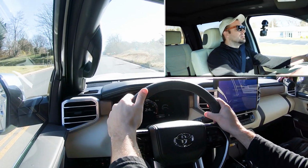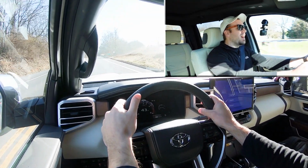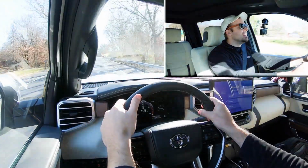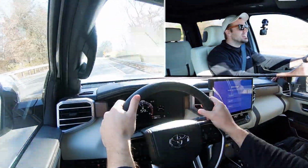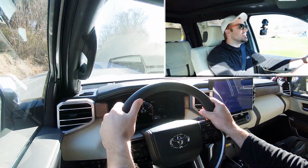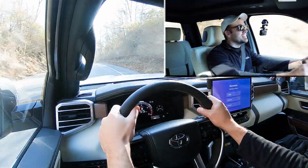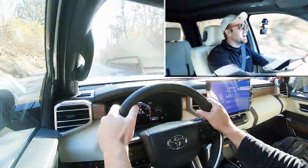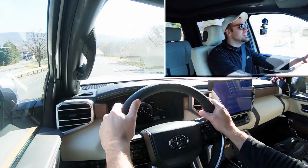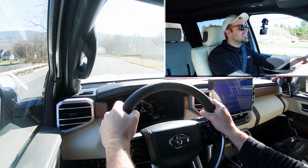Off we go. Hey, buddy. Holy cow. That's impressive. All right, this thing is actually dang quick. I didn't expect it because this is kind of a mammoth of a truck. But yeah, acceleration is quite great in this thing. You're not going to have any issues merging onto the highway. Dare I say, you might even be able to have a little bit of fun in the Tundra. That was a very impressive acceleration, so I'm digging it.